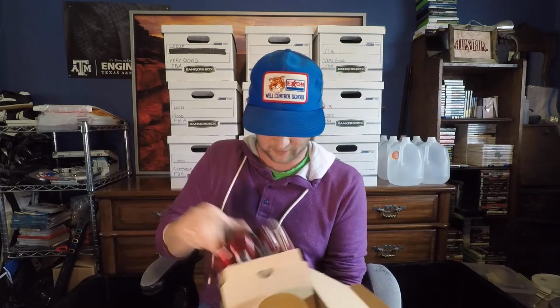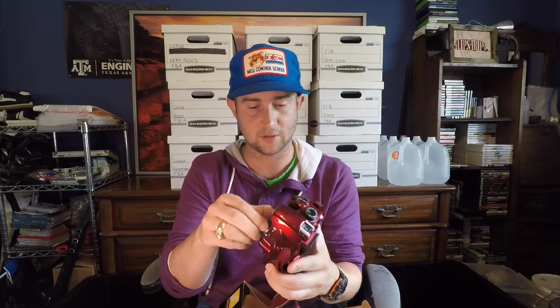The only thing about this camera though is it is the body only. It's the Nikon D3200. It's the red one though, which is gonna sell for a little bit better, but it's the body only. Now this one is in really good shape, but she had said she had sold the lenses separate.